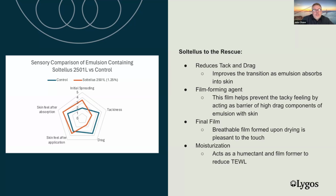The control felt a bit draggy, especially during that transition as the product starts to absorb into your skin. There was a tacky phase and a drag that was left before a complete dry down. When looking at the Sotellus version, that tackiness and drag was mitigated. And again, that slip, that lubricity helped to stay between the parts that do provide the dragginess or tack, which is usually the emulsifier in the product. So this prohibited that dragginess from forming, and it gave a much more pleasant experience. The transition was much smoother.